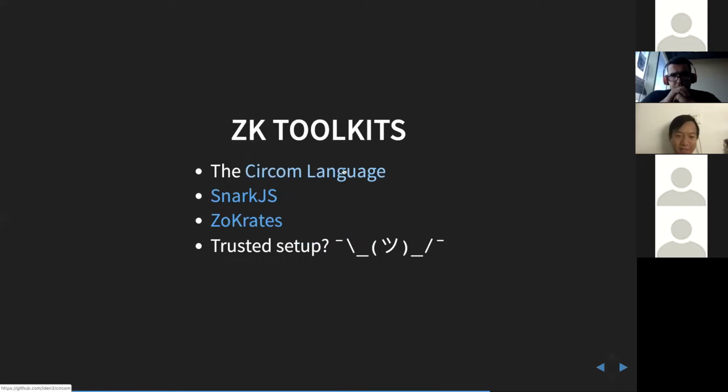So this is a very simple to use toolkit for generating zero knowledge applications. And of course, if you want to build say a UI or whatever, you could use Snark.js, which is sort of a complement to the Circom language. Then there's also Socrates, which is another zero knowledge language you could use to build zero knowledge applications.